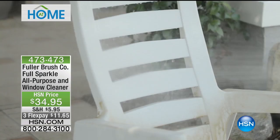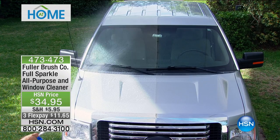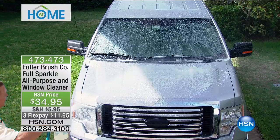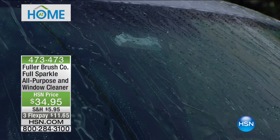Now, on a vehicle, if you wash your own car, think about this. Instead of having to chamois it off every time you wash your car, with Full Sparkle from Fuller Brush, it's one of the best car washes because it leaves everything spot-free and streak-free. You control how much detergent you put on your window or on your car, and then when you release your finger from that hole, it rinses it with fresh, clean water, leaving a spot-free, streak-free surface, so you don't have to worry about chamoying all those water spots off your car.